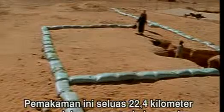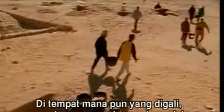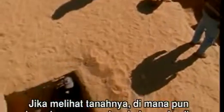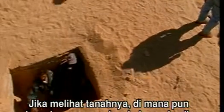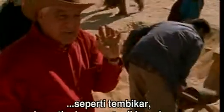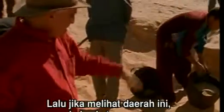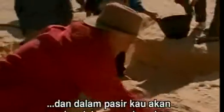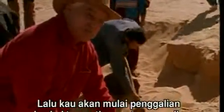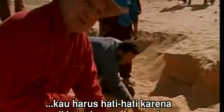15 square miles, all of it hidden by tons of sand. In any place here that you will dig, you will find a tomb. It's clear. If you look at the ground everywhere, you will find evidence of small mounds. If you have a mound that has some kind of artifacts like pottery, it means there is something underneath. And therefore, if you look at this area, you just take your hand and the sand, you'll find an entrance of a tomb. Then you start the excavations, but the most important, when you excavate, you have to be careful because underneath there are mummies.